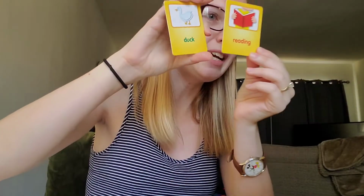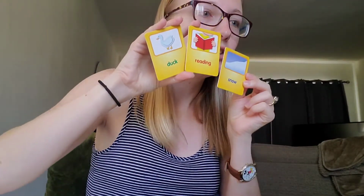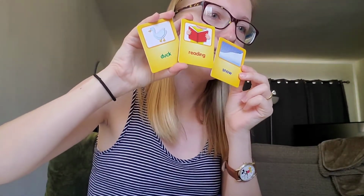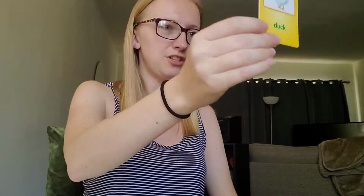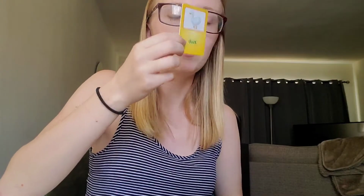What are they going to be doing? Reading. Where is this duck going to be reading? In the snow. So this duck is reading in the snow, okay? I'm not going to write, I like ducks, I like reading, I like snow, because those things are just things that I like. It's not a story about the duck and what the duck is doing. So all the sentences have to be about my who and what they're doing.